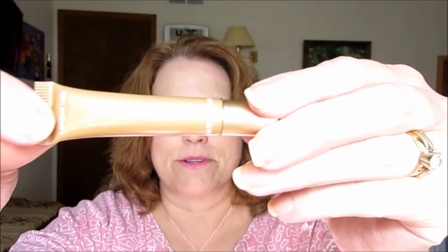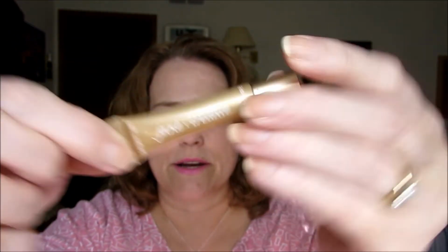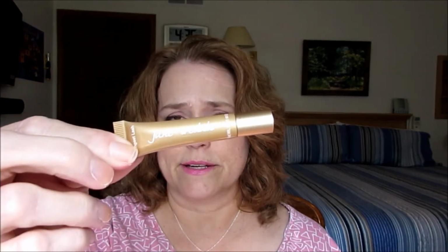Once it hit the sink, I figured that's it, it's done. And I've been holding it upside down all this time. Jane Iredale. One thing I do want to say that's positive about this stuff is I did get some in my eye when I first tried it. It didn't hurt at all. So whatever it is that they put in products that makes it sting when it hits your eye is not in here. So that's one positive. It didn't hurt my eye at all.